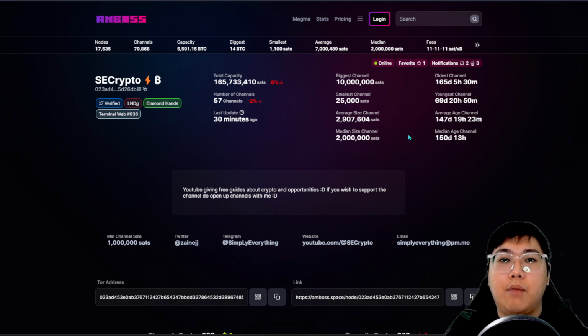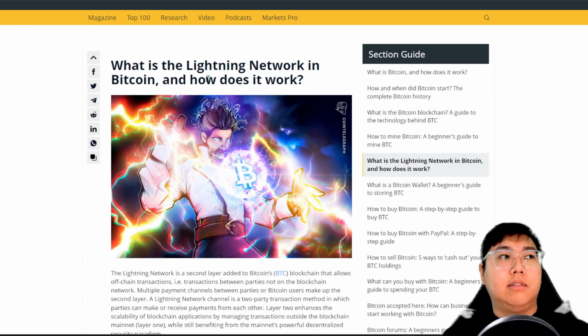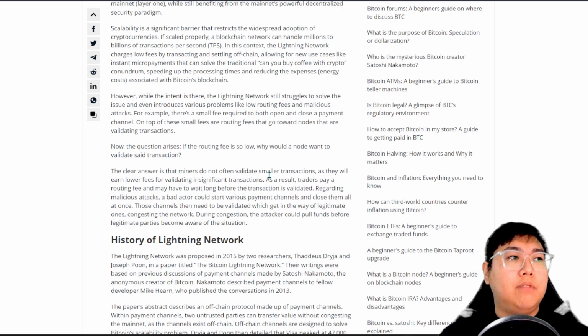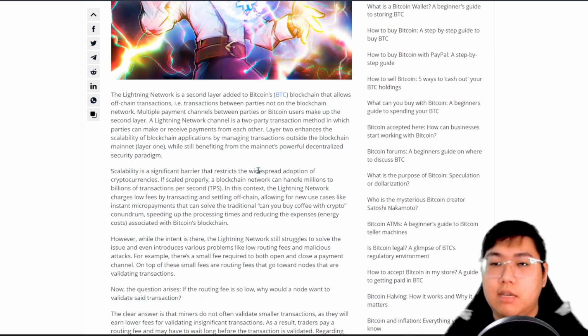So over here, we're going to jump into the topic itself, talking about what this Bitcoin Lightning node is first. There's an article here talking about what the Lightning Network in Bitcoin is and how it works. There's a very lengthy explanation of the Bitcoin Lightning node, but I'm just going to keep it simple for you. We know that Bitcoin itself is a layer 1 solution.